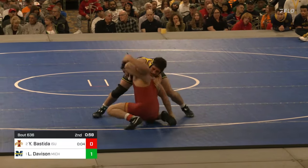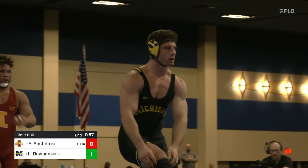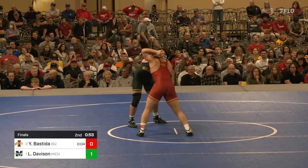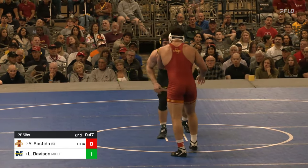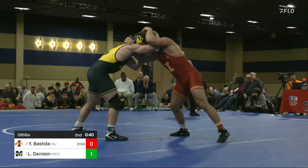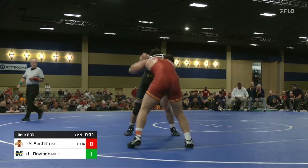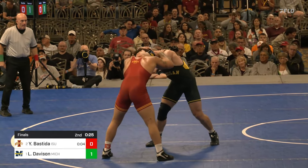Now it's Davison with double unders. Yep, but level change from Yonger. What's going to be the call? Action on the edge. 57 to go here in the second. Collar ties for Yonger. Now an over collar there. And it feels like something shifted a little bit in the hand fight. At the beginning, it felt like Yonger was taking maybe a little bit more ground. But it seems like Davison might be winning the hand fight here later in the second period.